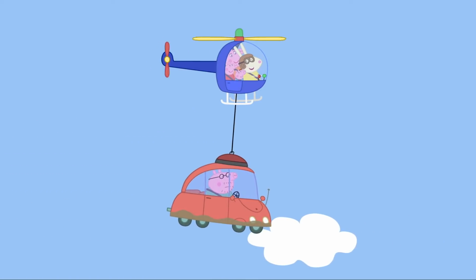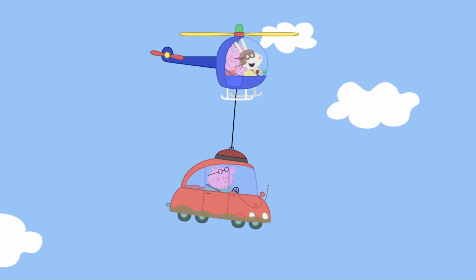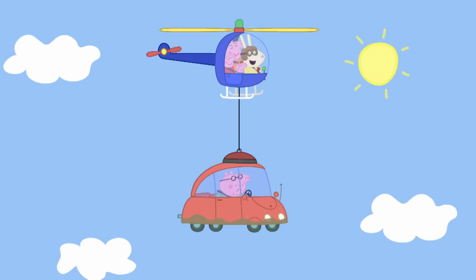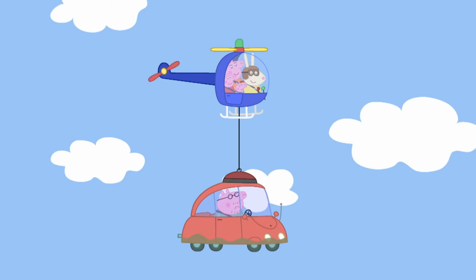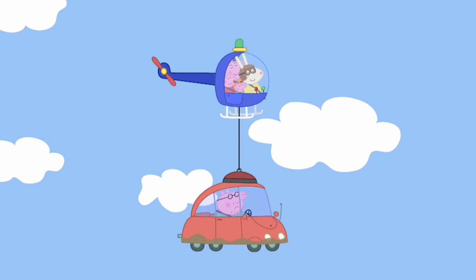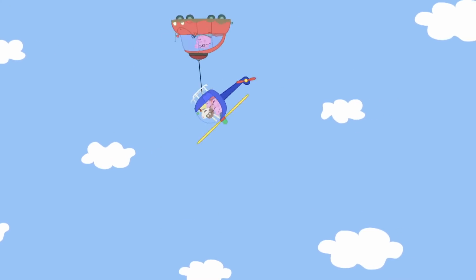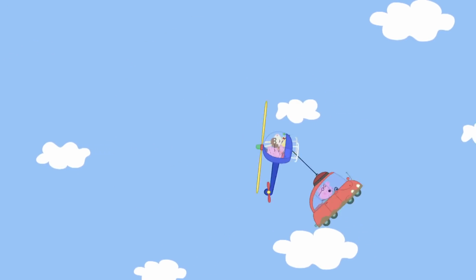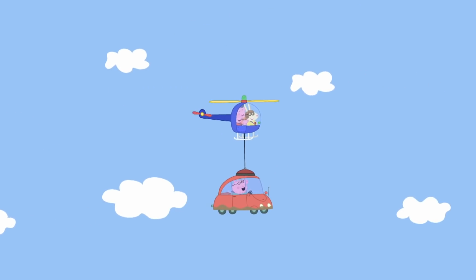Shall we show him what my helicopter can do? Yes! It can go straight up. Whoa! It can go straight down. Whoa! It can even loop the loop. Everyone likes going up and down and round in Miss Rabbit's helicopter.